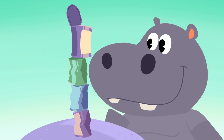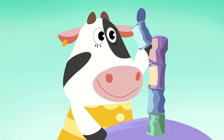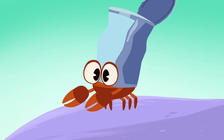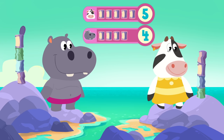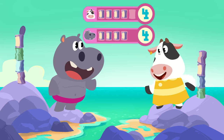Let's see. Koopa has collected four cans. And Moo has collected five cans. Uh-oh, that last can was that little crab's house. Now Moo only has four cans. Koopa and Moo have the same number of cans.